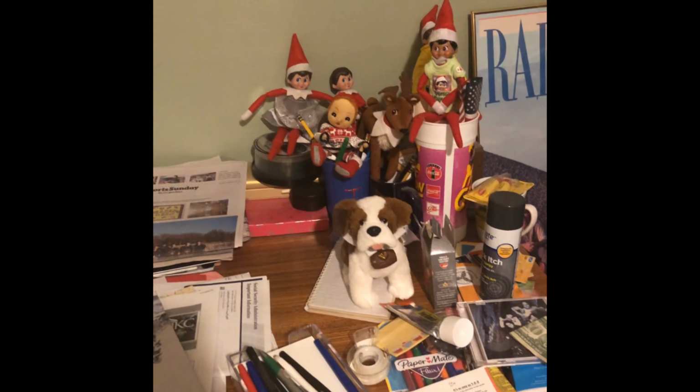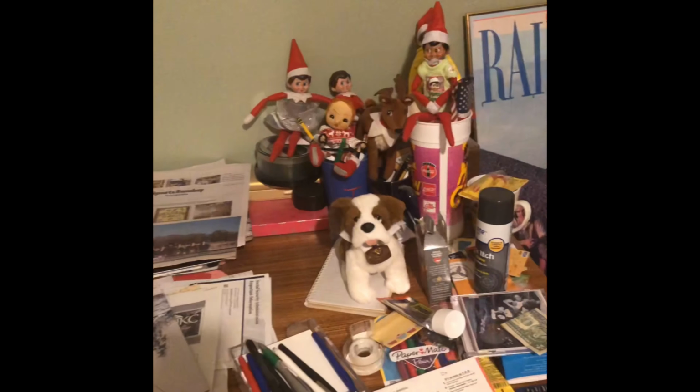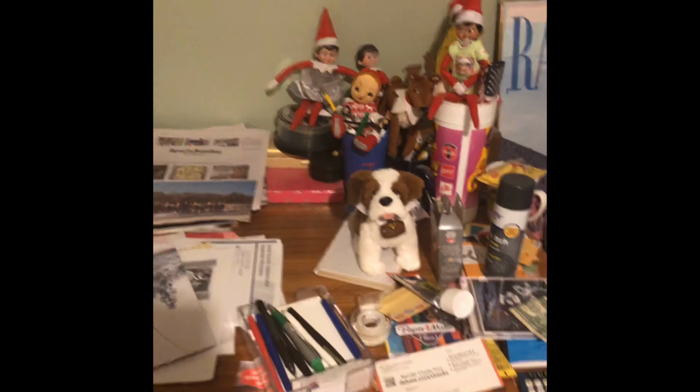So this is where they are. Today, this is where I found them. So, yeah, kind of crazy. They moved during the day. And I'm not gonna show you this messy room. So, that's where they are.